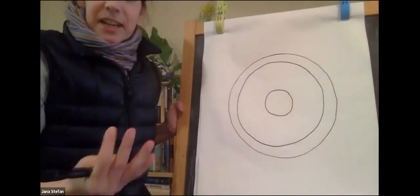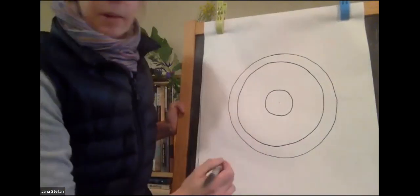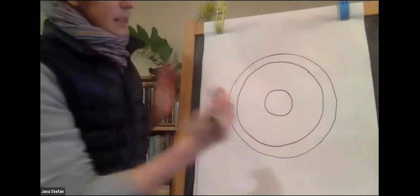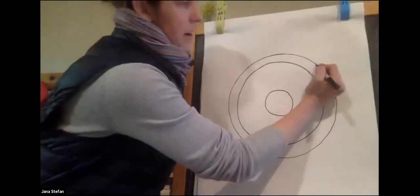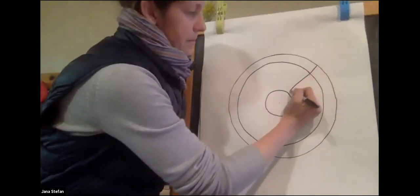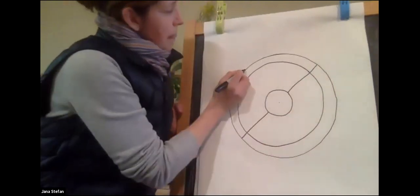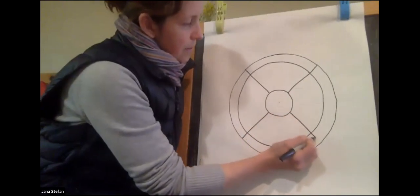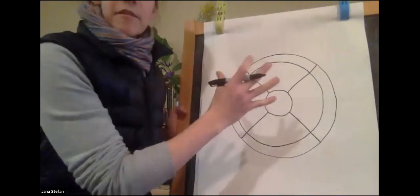You know, bullseye-ish, almost round. I'm sure yours are as good as mine. And then we're just going to draw 2 straight lines across it in a T. So I'm not going to go through this center part. You can if you want to. It doesn't really matter. So that's sort of our framework.